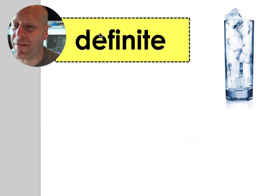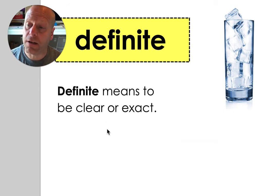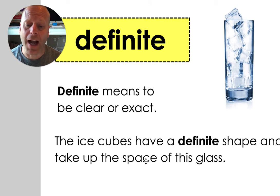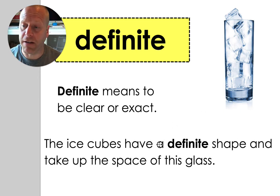Kind of a weird word for this when you think about it, but these ice cubes are definite, right? They're solid, they're there. Definite just means to be clear, to be exact. There's no guessing about any of these things. The ice cubes have a definite shape and they take up space in this glass. Definite.